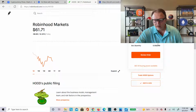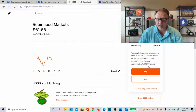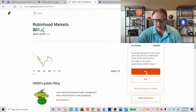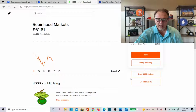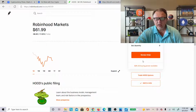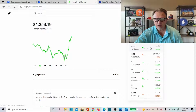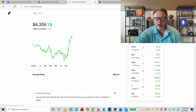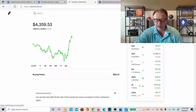It says right here, okay, going to the bottom, review your order. It says you're about to place an order for $31 of HOOD. Go ahead and hit buy. Your order has been placed, and it says you're done. Now the interesting thing about Robinhood, if I go to my actual stocks, here's the stocks that I own. Right here at the bottom, they just added HOOD.